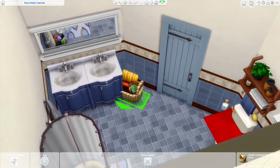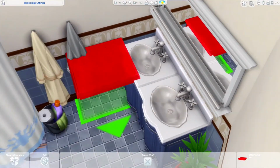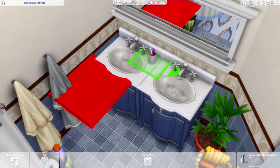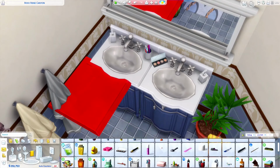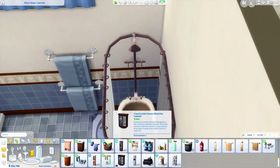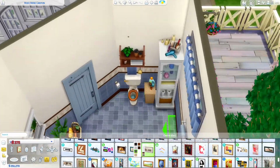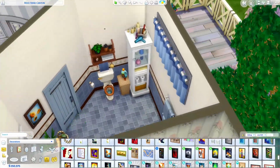Not everything is convenient. Give them a little plant there as well. The bathrooms aren't really overly fancy, overly complicated. And yes, they are blue. You all know the drill at this point, I would like to think. And I'm just giving them a little bit of art on the walls to make them a little less dull and boring, because that can happen quite easily when you have the medium wall height.